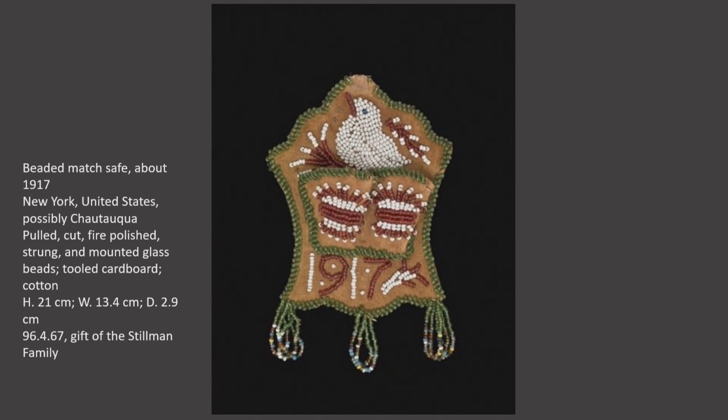We've had this object in our collection for a while, and it's always been discussed in terms of the person who bought it. It was bought not too far from here over in Chautauqua in western New York, but that was the only lens it was ever kind of talked about through.